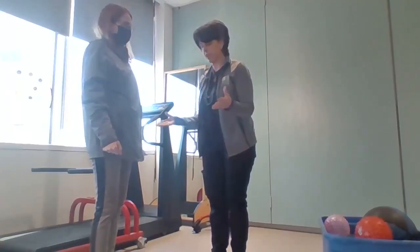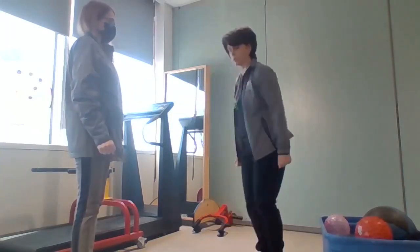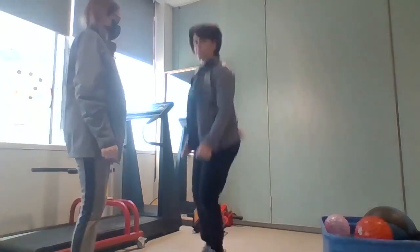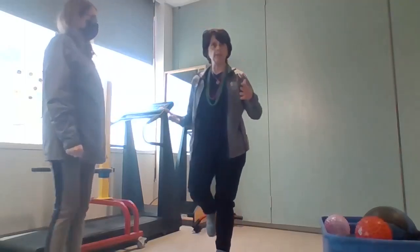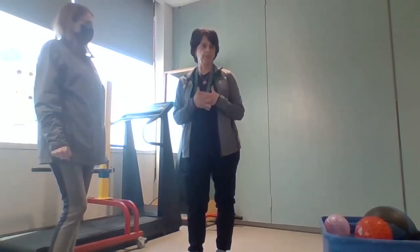Okay? To vary it, I can jump in place and I can say, okay, mommy wants you to jump backwards. Then mommy wants you to jump forward. And mommy wants you to jump to the side. And mommy wants you to jump to the other side. Okay? So vary it. Do single leg balance, can do hopping. Again, this is all incorporating different abilities that your child does have.